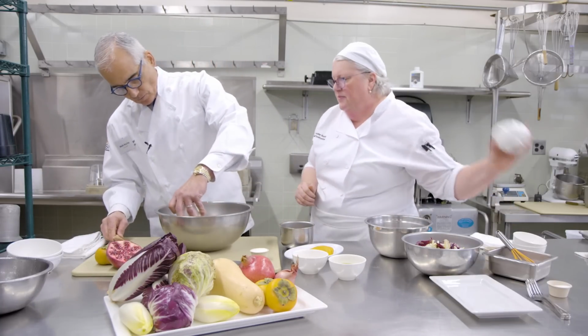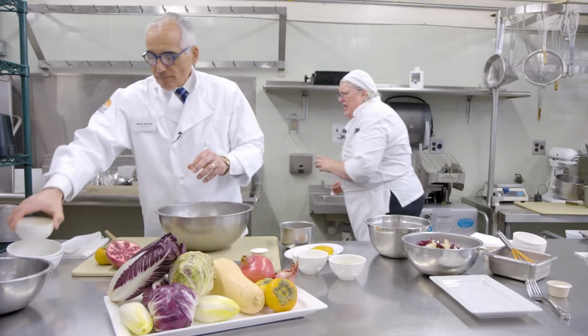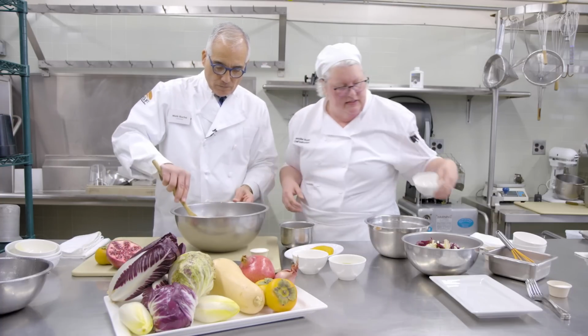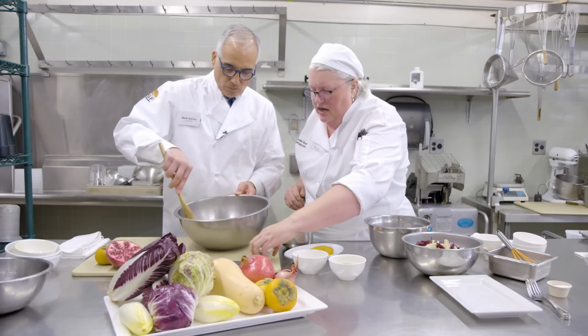I'm going to grab a little water. We just want this barely wet, just enough so that the spices will stick to it, excuse me. So you give that a good stir.